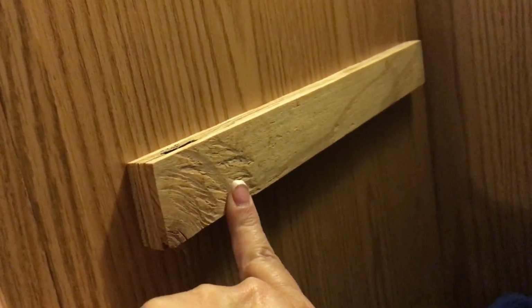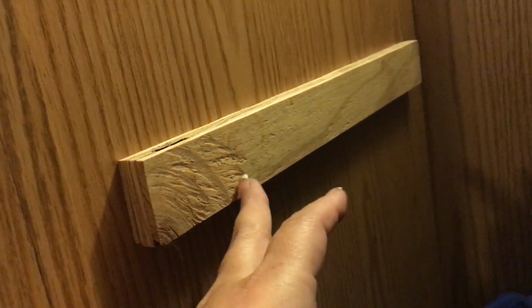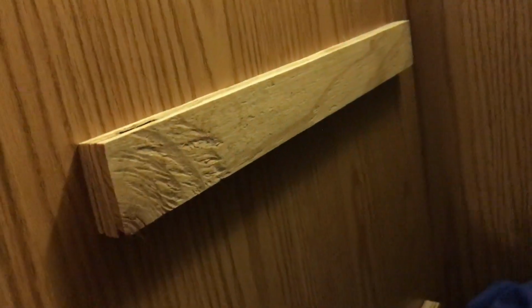He realized once he installed it that this side was just too thin, so he is sandwiching the pieces over here, so one, the screws aren't sticking out and anybody can get scraped. He doesn't have to cut them off, and it just makes it so much stronger.